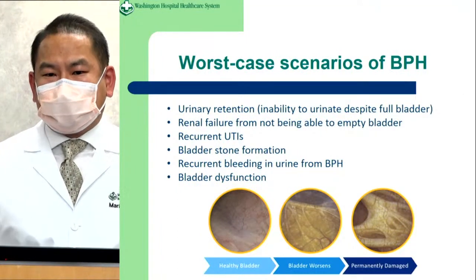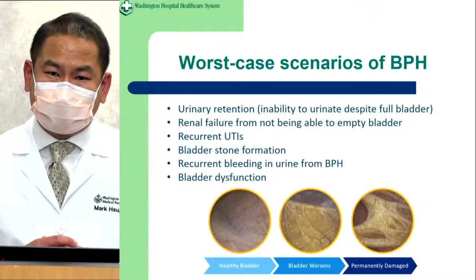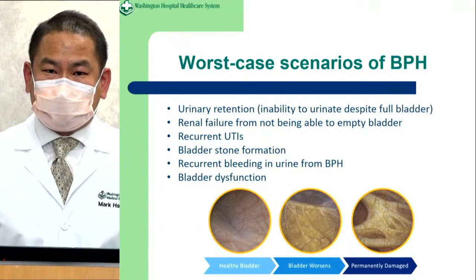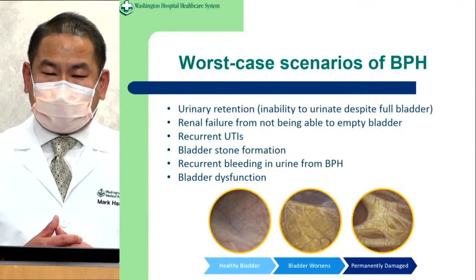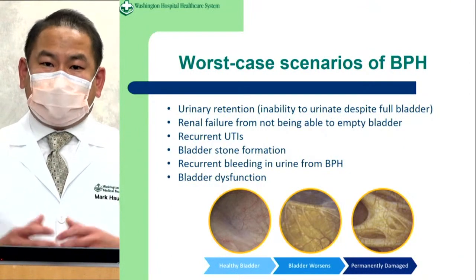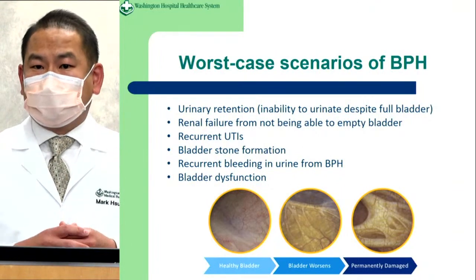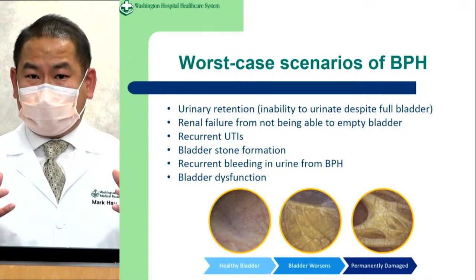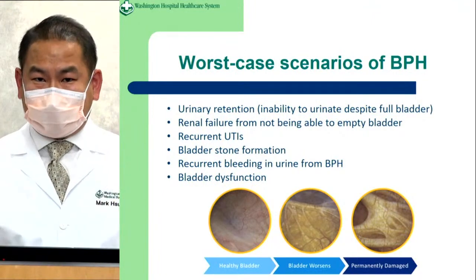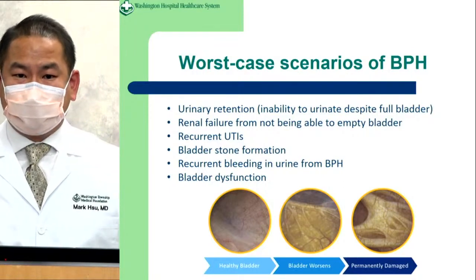I think the worst case would be if you weren't able to empty at all. If the bladder is so weak that it can't even squeeze any urine past the prostate, you have a distended bladder, and that is what we call urinary retention. You're not able to pee, and you need something like a catheter, for example, which is the most common way to sufficiently empty the bladder. If this is undetected, it can lead to what's called renal failure. That urine has nowhere else to go because it can't make it through the prostate, so it goes backwards up into the kidney, and the kidneys basically drown in their own urine. That can cause renal failure, and that's definitely very bad.